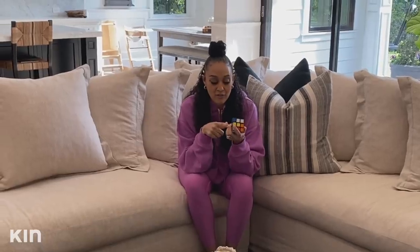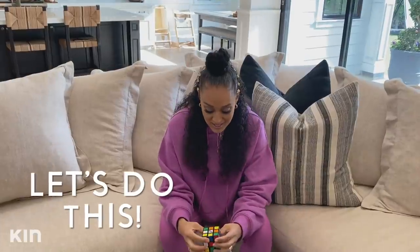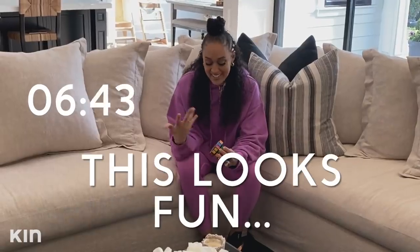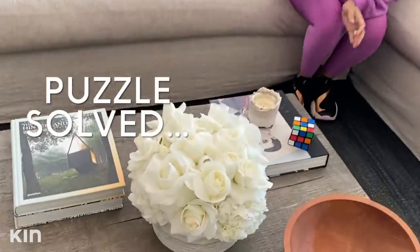The record for getting this all correct was 3.47 seconds. That's like fast. Okay, so let's see if I can beat that. Okay, the Rubik's Cube. Let's do this. This is great, because this will keep your mind occupied. Wait a minute. No, okay. My shoulders are like tensing up already. Is this supposed to take away stress? So far, it's not. We'll just put it right there as decoration.